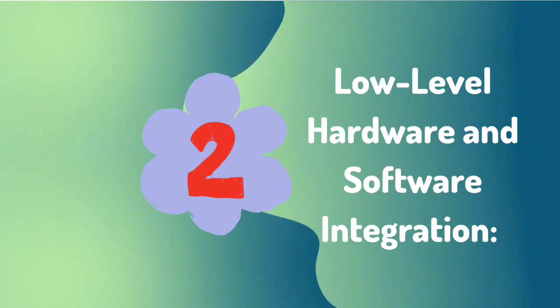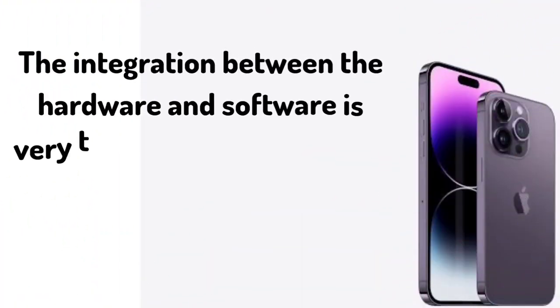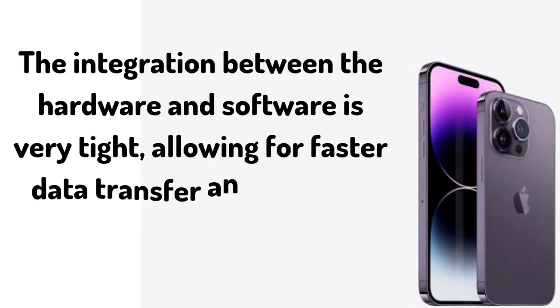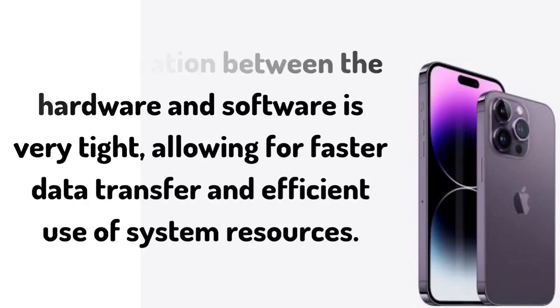Low-level hardware and software integration. The integration between the hardware and software is very tight, allowing for faster data transfer and efficient use of system resources.